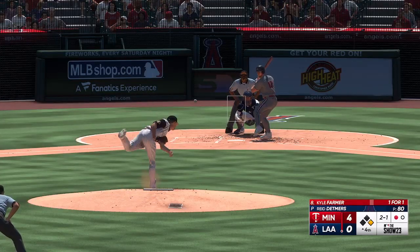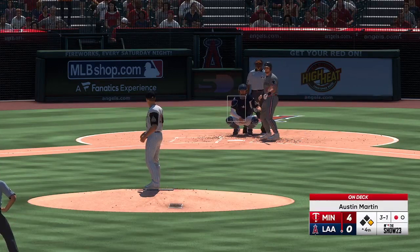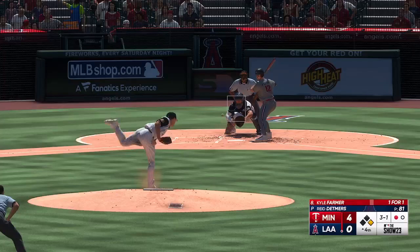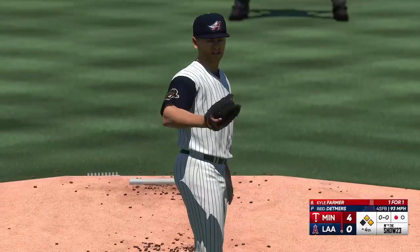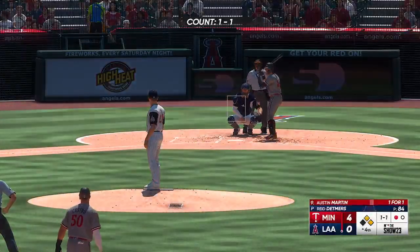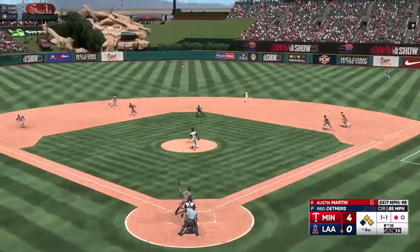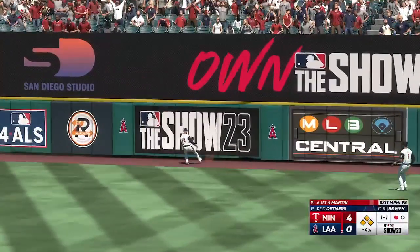The count 2-1. That one missing inside. Three-one, and he couldn't come up with it. Now the left fielder, Austin Martin, singled and scored his first time. The pitch. That's ripped. Base hit. Castro headed for the plate.